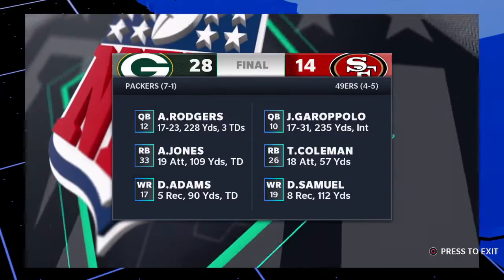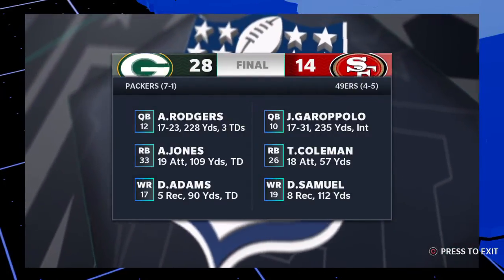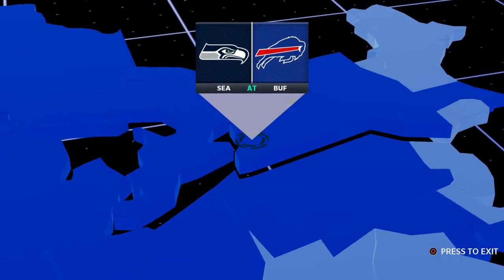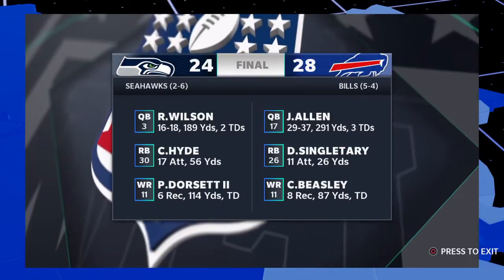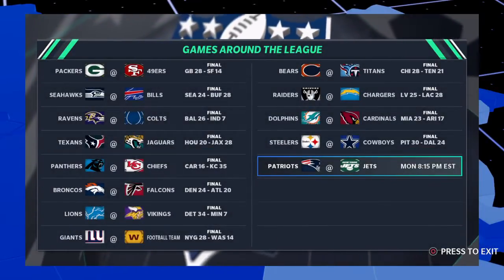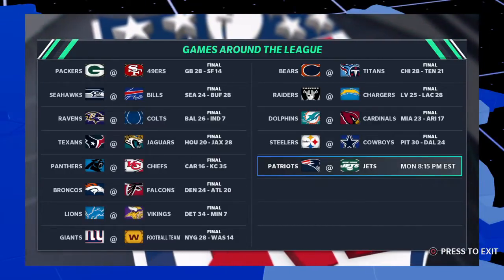We'll begin out west at Levi Stadium in Santa Clara, where it was definitely a game with some intrigue, as you can see by the scoreline. 28-14 was your final score. Next, we head off to check out another game. And they were winners in that one as they defeat the visiting Seattle Seahawks. 28-24, the final score. And then lastly, we wrap up the week with a good one on Monday Night Football between the New England Patriots and the New York Jets.